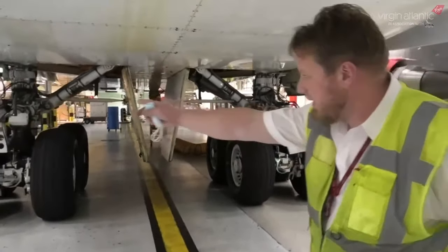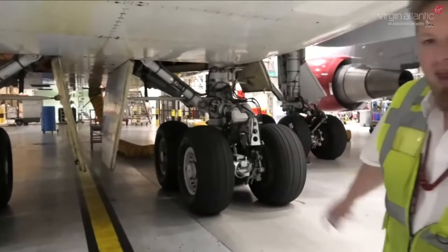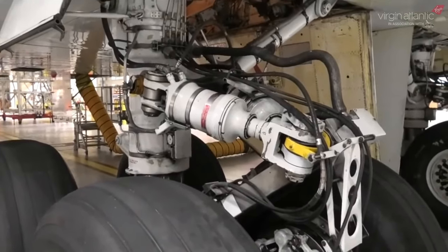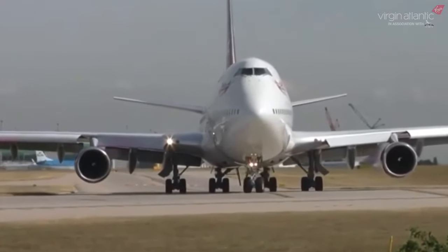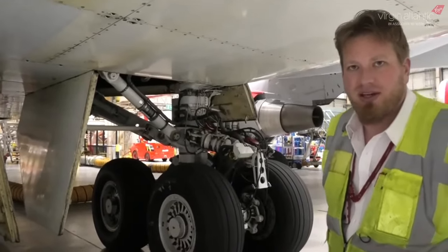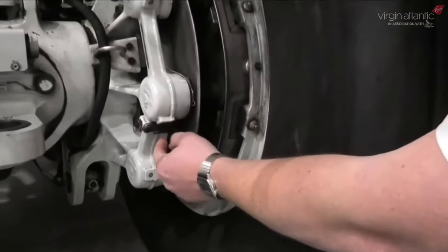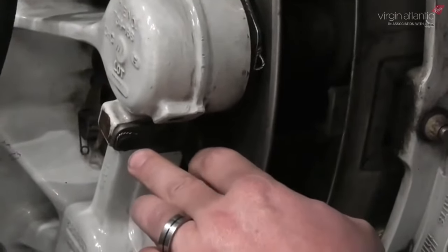So we have the wing landing gear on each side, and then we have the body landing gear. The body gear actually has a couple of degrees of steering capability. It steers in the opposite direction to the nose wheel steering to assist on tight turns. With the brake units here, we have an indicator pin. This shows how much remaining life we've got left on that brake unit.